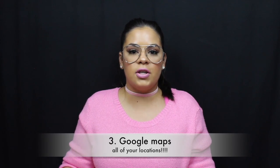Tip number three is to Google Maps every single location of Homegoods, Tjmaxx, and Marshalls. This is crucial to your shopping trips. I literally go to so many Homegoods and so many Tjmaxx and Marshalls because when I'm looking for a specific item, sometimes these stores don't carry the exact amount of product that you're looking for. Think of it as kind of like a limited edition product. Basically, when someone puts out a limited edition product, they have a limited amount of quantity.